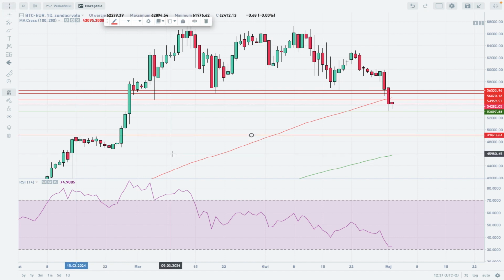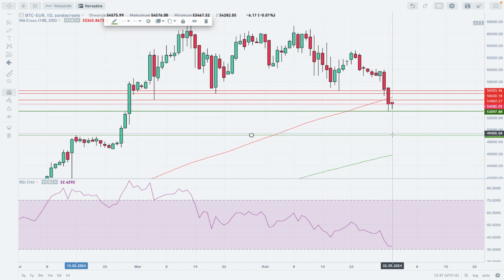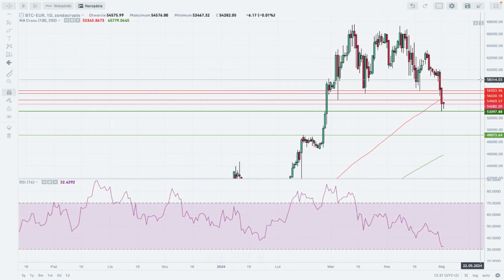It's 49,073 euro. Nevertheless, it's still above the 200 period moving average. 47,773 is the 200 periods moving average. It's a very important moving average, and as long as we trade above the 100 or 200 period moving average, the outlook remains bearish. For now, it's not that obvious.